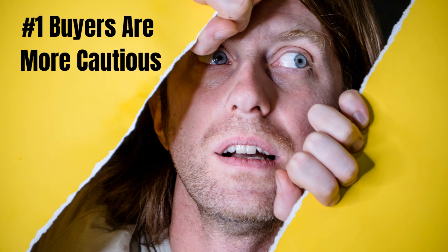So if buyers aren't falling for the space anymore, what exactly are they looking for underneath it? Turns out it depends a lot on who's buying. Why buyers are more cautious than they used to be. I'm seeing two very different kinds of buyers right now, and oddly enough, they end up worried about the same things, just for different reasons.